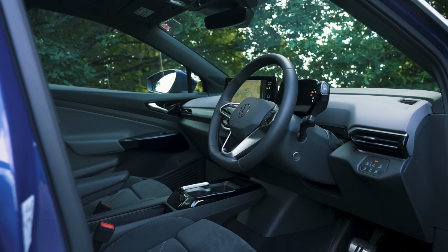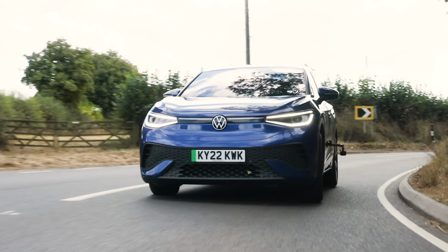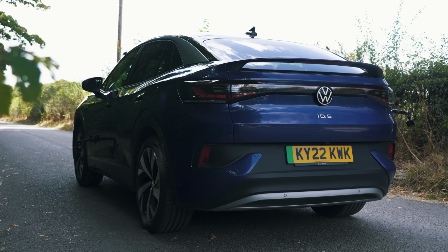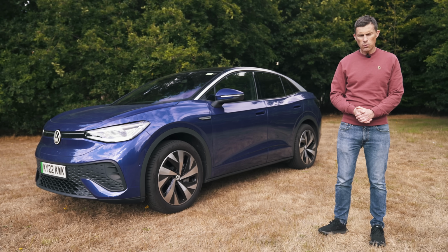I'm going to show you the inside, I'm going to see how practical it is, I'm going to try its technology, and I'm going to drive it on a wide variety of roads. And of course, I'm going to launch it to see how quick this ID5 is from 0 to 60 miles an hour. Because I'm Matt Watson, and you're watching CarWow.